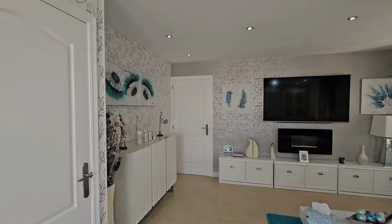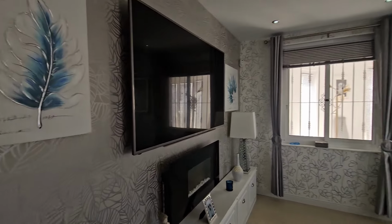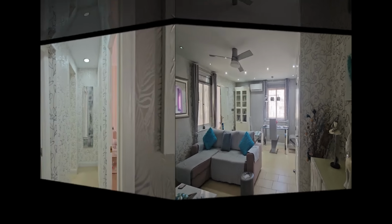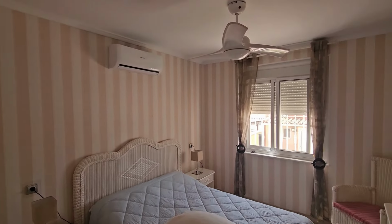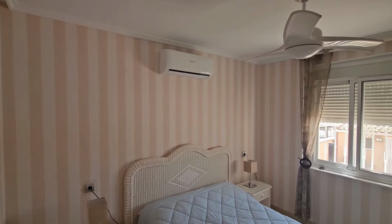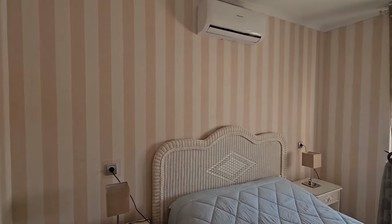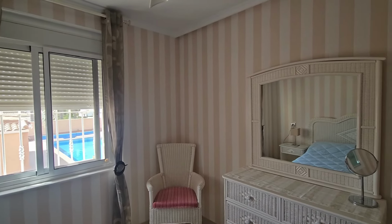And then I will have a look around the kitchen at the end. So I'm just panning around for you guys, just to give you a good feel for the room. Okay, so just through here you've got a corridor and you have a lovely bedroom in here. Now this bedroom has a ceiling light and fan. It's got lovely coving all around and it's got the aircon. It's also got insect screens on the windows, blackout blinds, and so just panning around so you get a good feel for it.